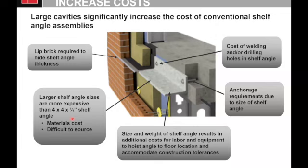And so then you have to think about the other things, the cost of welding or drilling these angles, and then think about the process of having to do this, potentially hitting rebar and then having to re-drill, having to re-galvanize, paint over the galvanized hole. So there's always these add-on or ancillary costs that you're compounding when you're doing something like this.